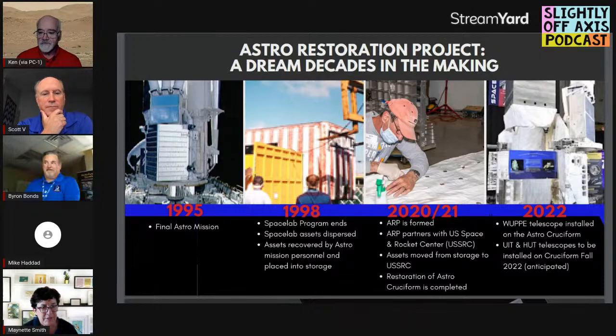So you can see that folks have been working on this for a long time to make it a reality. And so we're very excited about the fact that we are partnering with a number of folks. We've had a lot of support to get this to happen. And it's reality. So if people get a chance and are in the Huntsville area, we highly encourage you to come in to the U.S. Space and Rocket Center and see the Space and Rocket Center itself, which is a fantastic museum, but also the project itself.